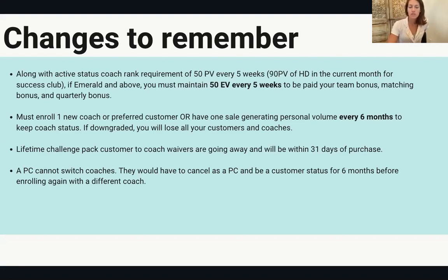And then other changes to remember, along with active coach status, is the rank requirement of 50 PV every week. If you are enrolled or above, you must maintain 50 EV every week. And again, EV just includes your customers and your preferred customers, and does not include yourself.